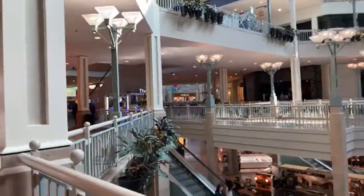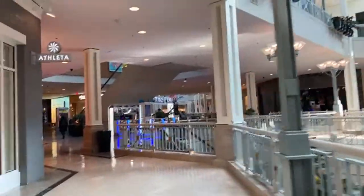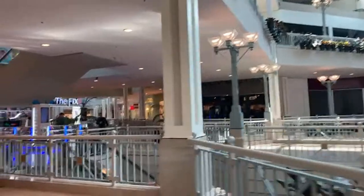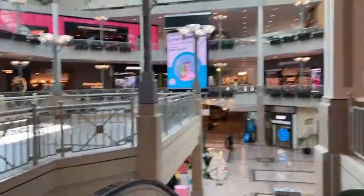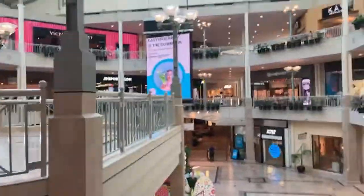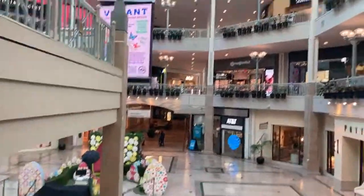I'll go down to the first floor now. First floor does not cover the entire mall. It goes the entirety of that wing over there with Macy's, and then it stretches in a different direction a little over there. The Christiana Mall, I like that mall.